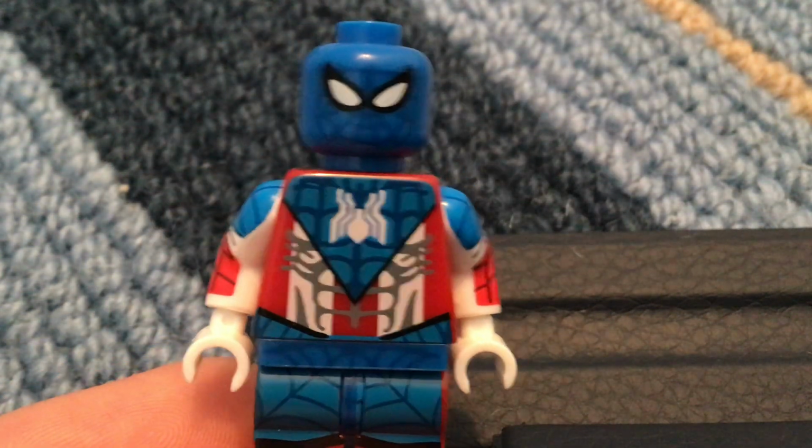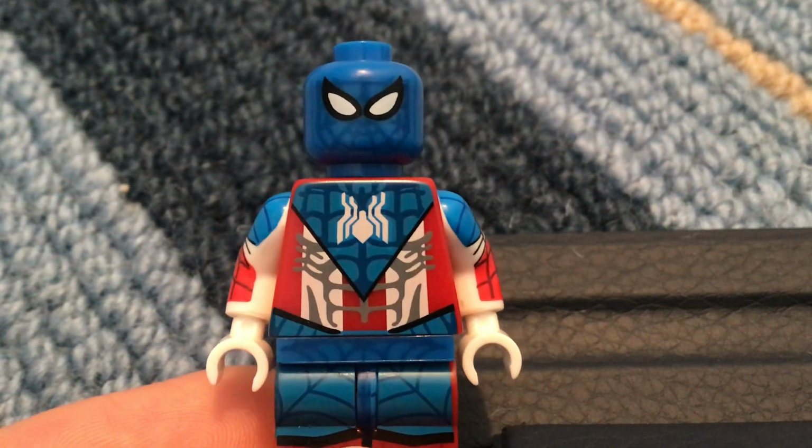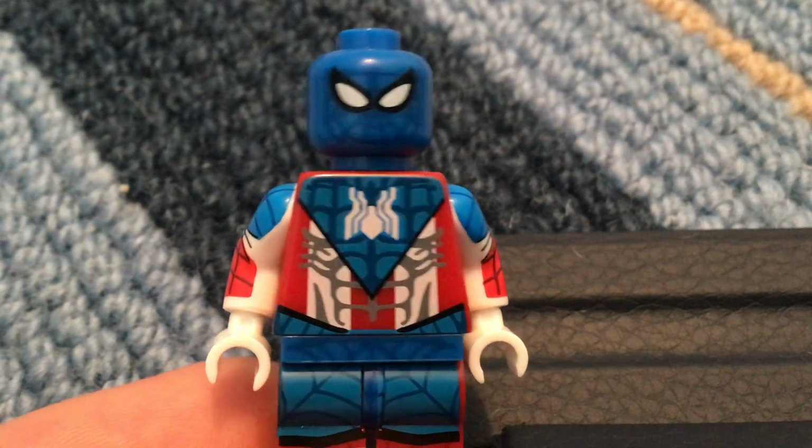Cool. By the way, this isn't my whole collection. I couldn't find everyone. We got Spider-Man, Captain America. I know. Lego does everything with weird combinations of heroes. I don't even know if he actually exists. He might actually exist in comics, but I've never heard of him before. He used to have a shield, but I don't know where it went. So that's that.